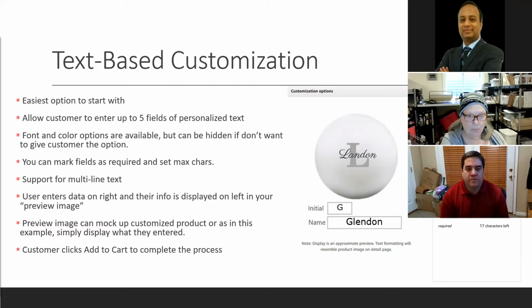Amazon allows up to 5 fields of personalized text per surface. There's various font and color options available. In cases like this, where we're defining what the font and the colors are going to be, we hide those fields so that they don't see those choices. They have basic text validation. You can mark fields as required. You can set the maximum characters. You can even say it needs to be all capitals or it needs to be numbers only. So you can set some basic text validation on what the customer enters.